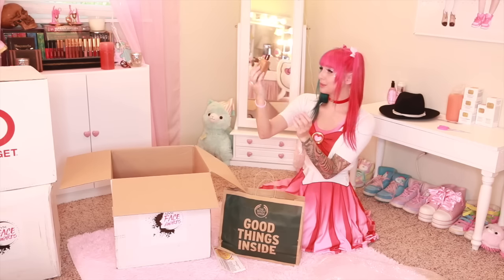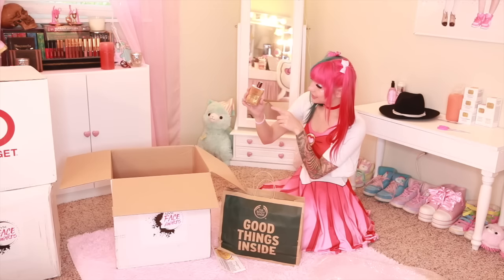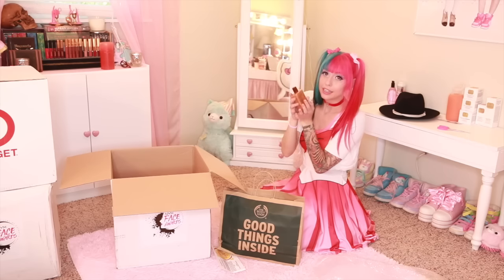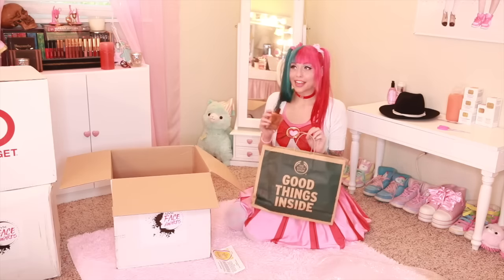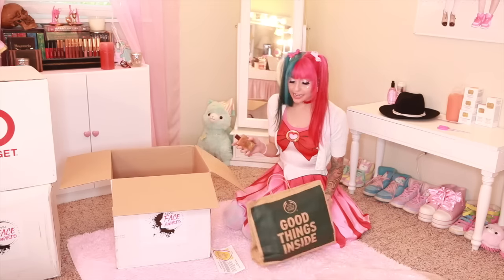And you can see it through the bottle. You probably can't see it because it's really far away, but I can see it up close that it's super shimmery. It has like gold shimmers in it. So it's like an oil you just put on your skin for some added bronzy shimmer. Perfect for summer. Thank you so much, Body Shop. I have been loving the products that you have been sending. I've been using them every day.